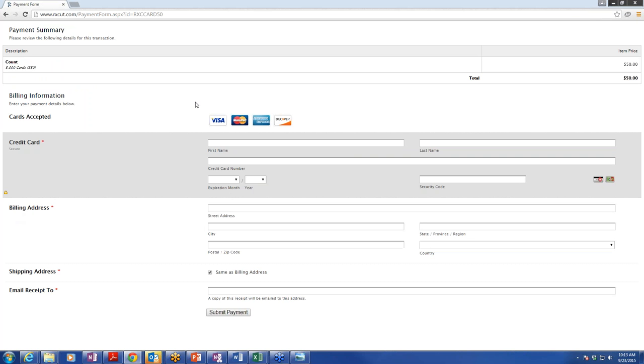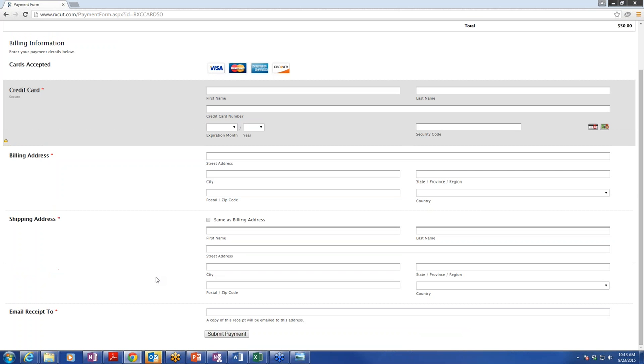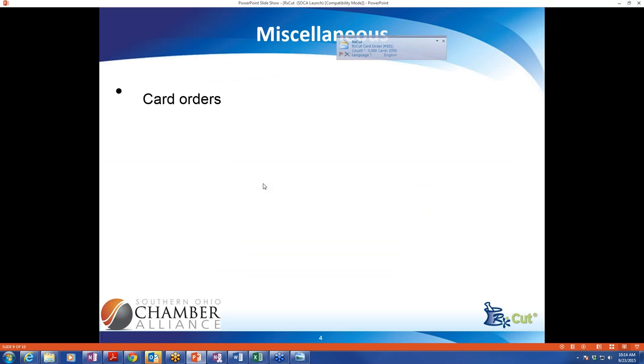I click submit, and then it goes to the credit card information. If the billing and shipping address is the same, no need to change it. If the shipping address is different, you can uncheck it there and fill that in. Submit payment, and we get that order immediately. It gets placed that day. Cards typically take 7 to 10 business days to be delivered UPS, and we'll send you a tracking ID once they ship.